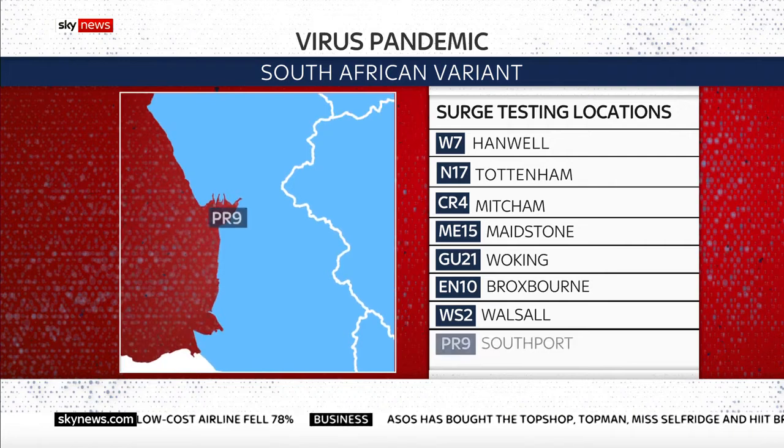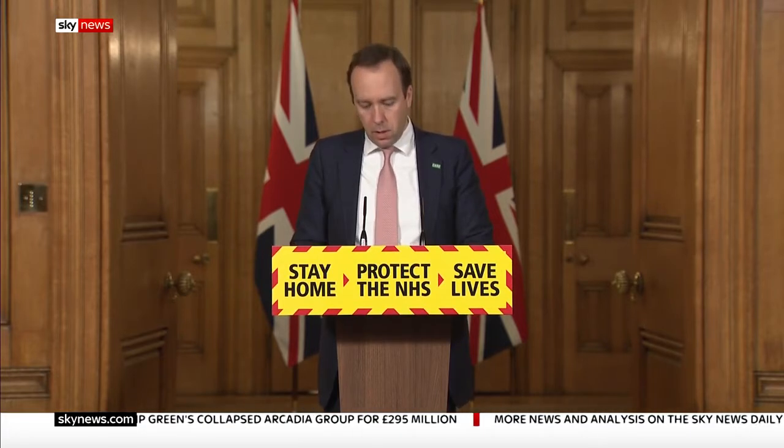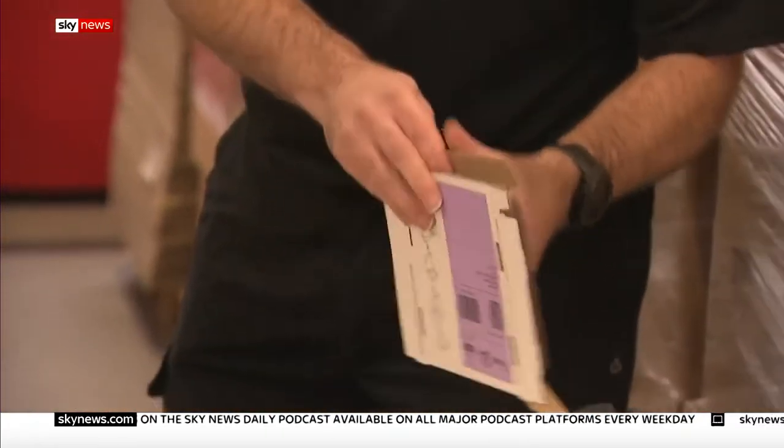If you live in one of these postcodes where we're sending in enhanced testing, then it is imperative that you stay at home and that you get a test even if you don't have symptoms. This is so important so that we can break the chains of the transmission of this new variant. There's a use-by date of a couple of days on them.